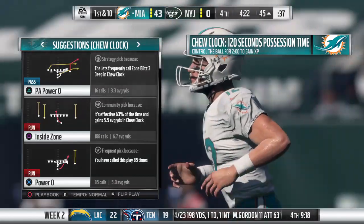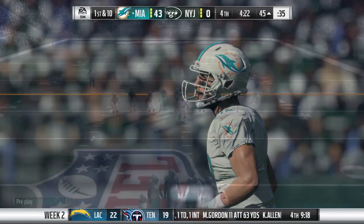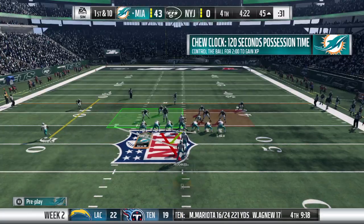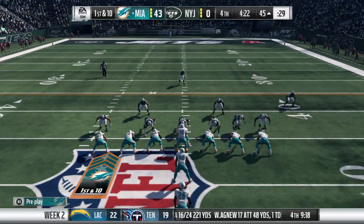The Dolphins offense now ready to go back out onto the field. And this game comfortably in hand. The scoreboard speaks for itself, but you still got your starting quarterback out there. When do you go to the backup? Let him get some time.